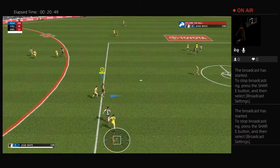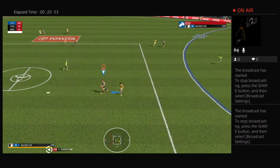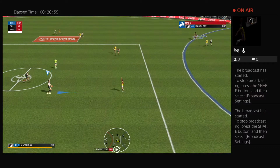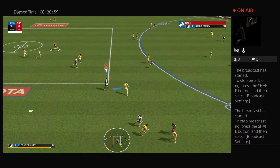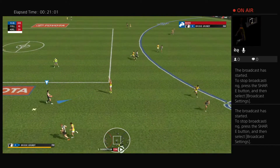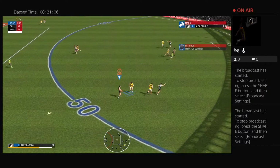Crouch kicks the ball. White, with beautiful hands above the head, he really is a great target to kick to. He plays on now. Cox kicks it. Perfect timing from Grundy. He chooses to play on. Vasilic marks on the run.